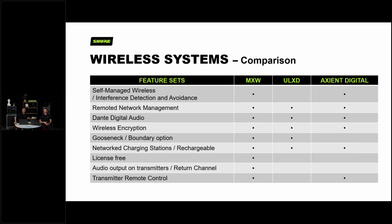Right, let's start to sum these guys up. So I'll quickly read through these. In terms of the feature sets, we've got a self-managed wireless. Only MXW can do that. The other systems, particularly ULXD, require a bit more setup. All three can be remotely network managed. All three have Dante. All three have wireless encryption, which is pretty handy. Only Axient Digital does not have the gooseneck or boundary option. All three have network charging stations with a fully rechargeable system.